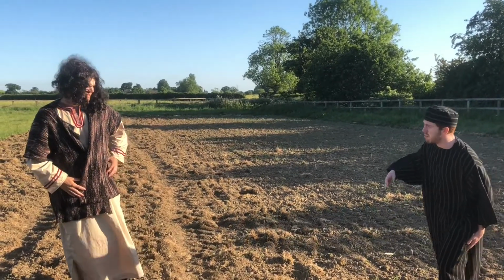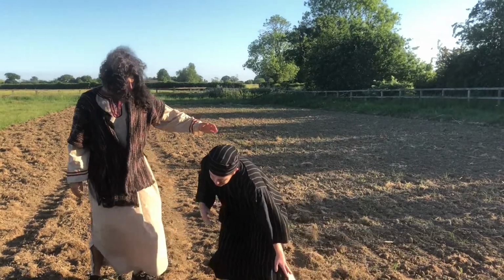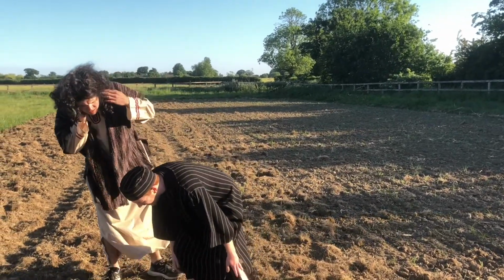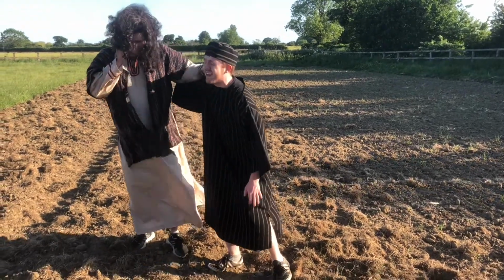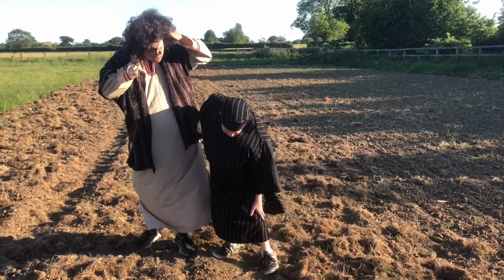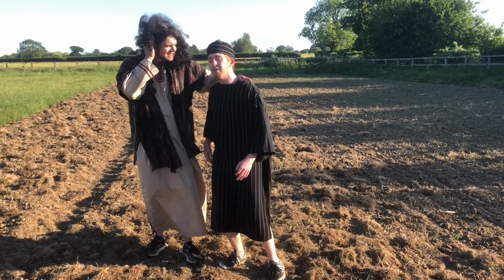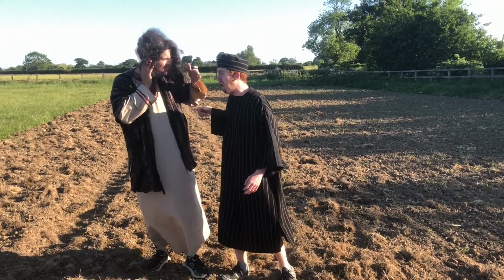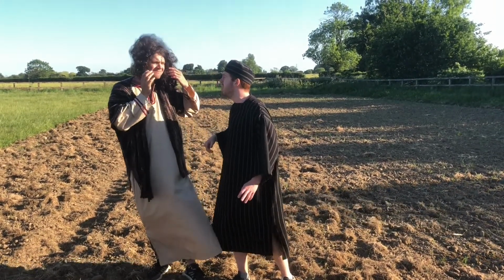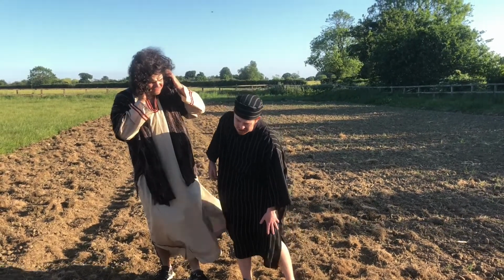Now, sin is like that poison inside of us. And the Bible says sin, one day, is going to lead to death. And it's going to lead to eternal separation from God. Forever not being in God's presence. And that's an awful thing. But remember, we're sinners, but God is provider. And God always provides a way to be saved.